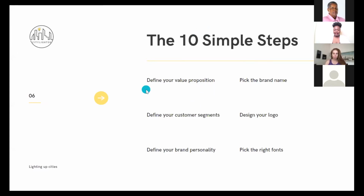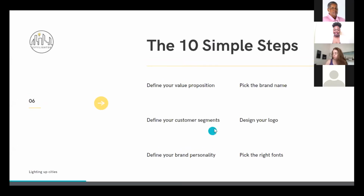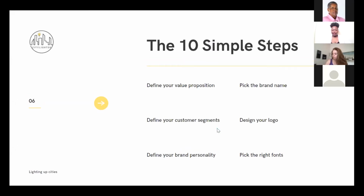These are the 10 steps. First, you define your value proposition. I hope you still have it written down, the people that were here last week. Your value proposition is the benefit that you are offering to your customers. Then we go to customer segment.